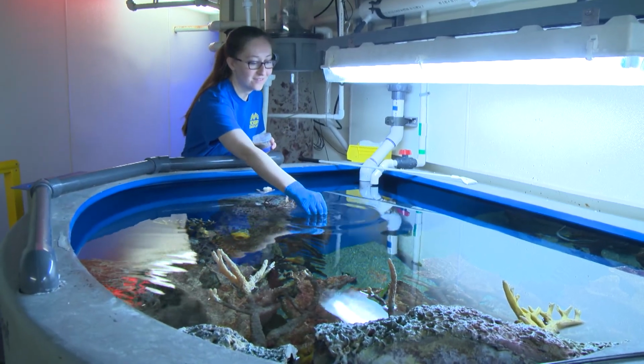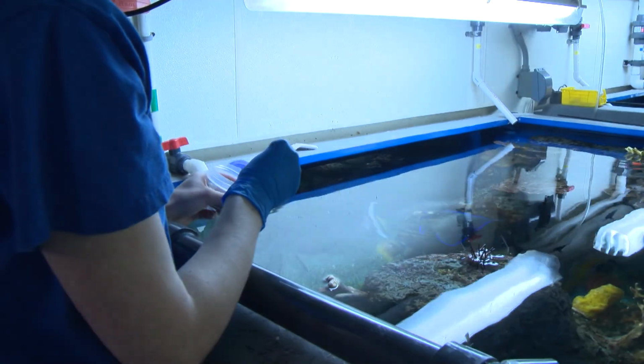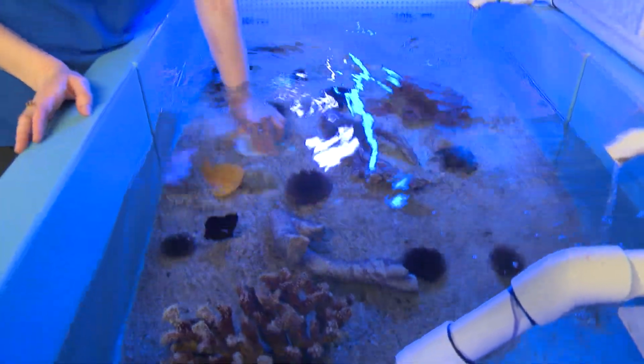I enjoy learning about the animals' personalities. So each fish kind of has its own favorite spot in its habitat, or they come up to you for feeding. So just learning those and kind of their habits and how we can make their lives better.